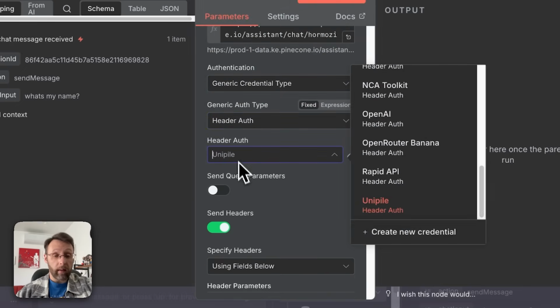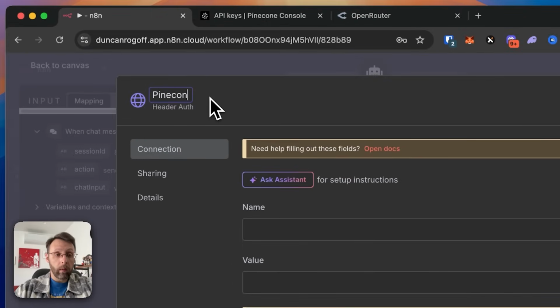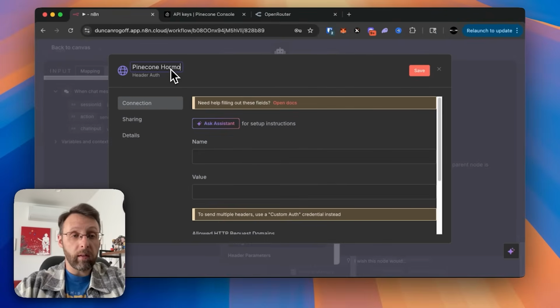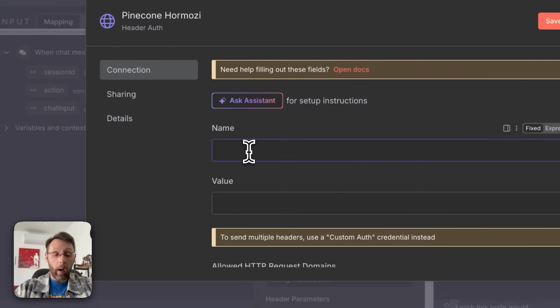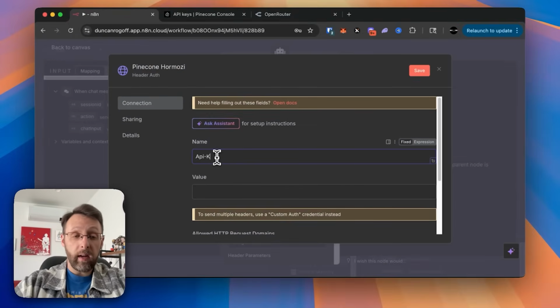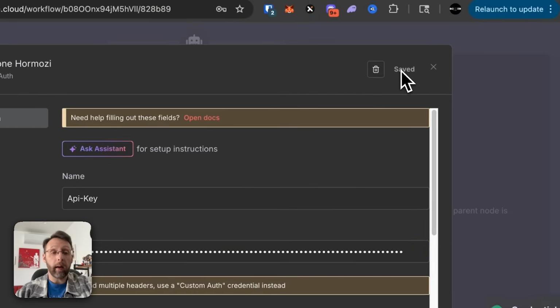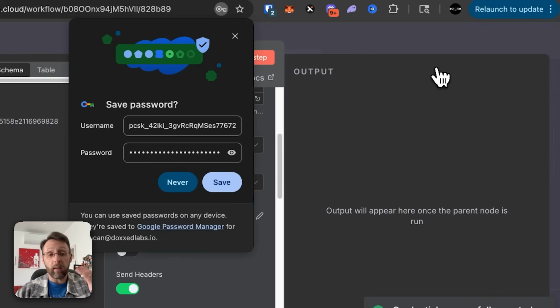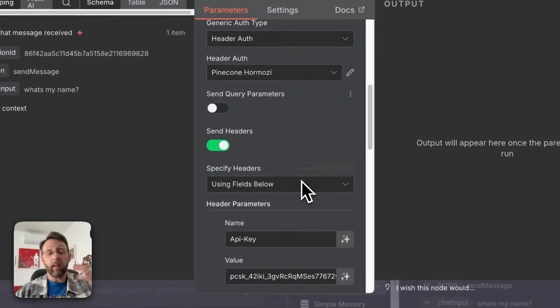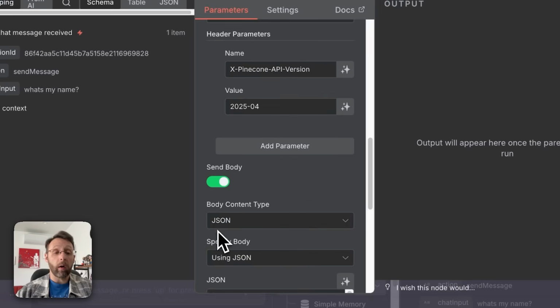From here, we can select down this and do create new credential. We can go ahead and name this Pinecone. And why don't we just say Hormozi just to keep everything the same. And this is what I wanted you to remember. For the name, we type API with a capital A, dash, key with a capital K. And we paste in our API key right here and click save. And now we have created a connection to Pinecone that is secure. It's not going to get shared with anyone. We can come back to this over and over again instead of having to always paste in a new API key. So I can just go ahead and delete this because I no longer need it.